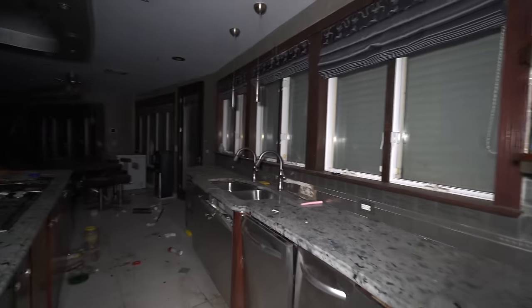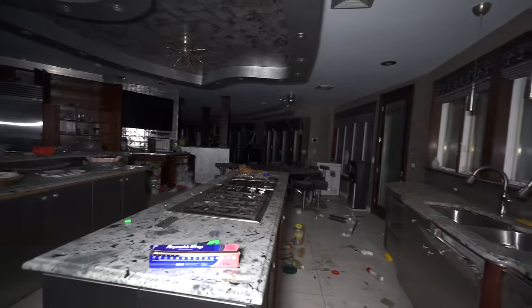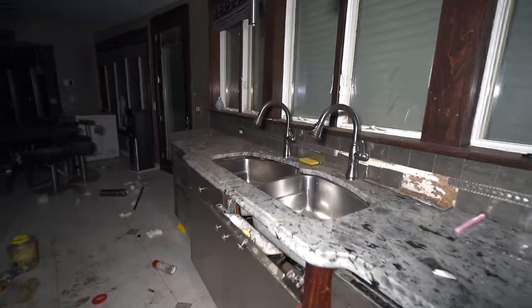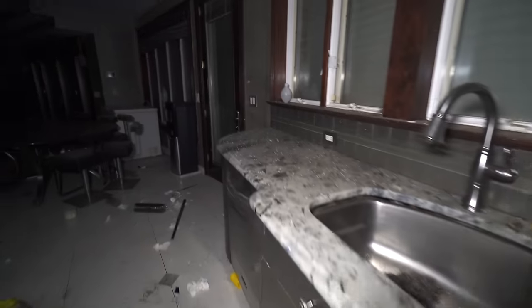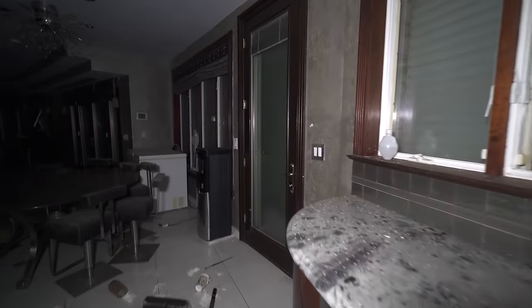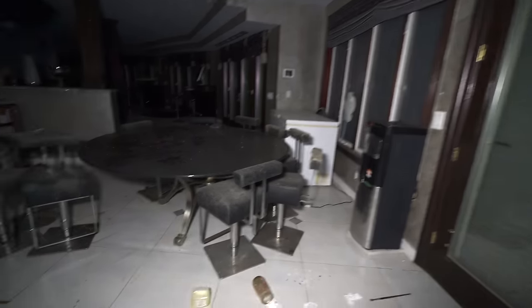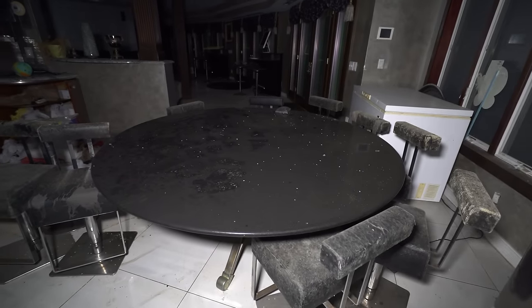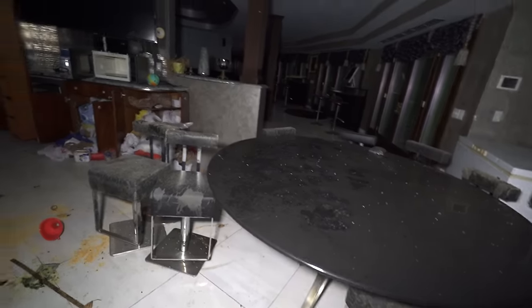I like more of like a shabby chic type of look, more of a farmhouse type of look. I like stuff like that with like sliding barn doors. That's my style. That's what I like. Stuff like this, not so much. It's a little bit too contemporary for me. See, like this table right here? That's way too contemporary for me. But I still appreciate it.